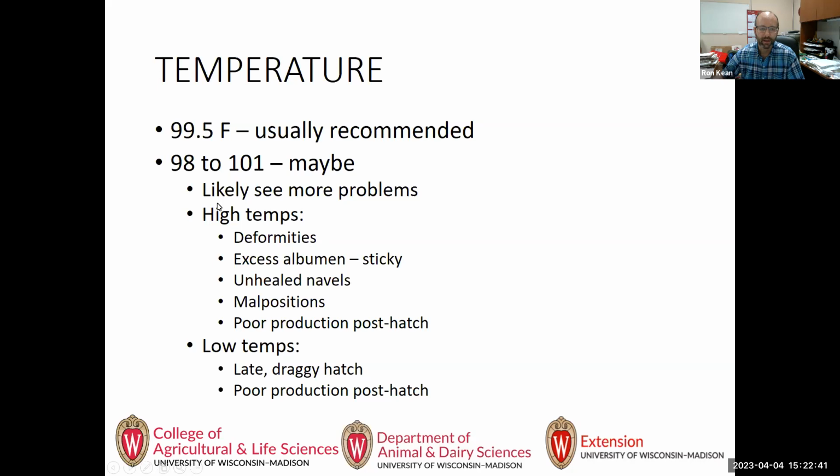So if the temperatures are excessively high, we quite often see more deformities. I've seen chicks hatch with crooked beaks, with small or missing eyes, things like that that are often due to high temperatures. You also see excess albumin. The chicks look a little bit sticky because this albumin dries on their down. Unhealed navels, and I'll show you that in the next slide.